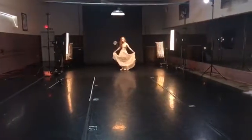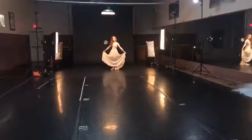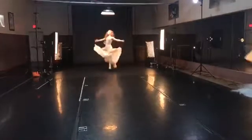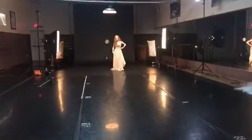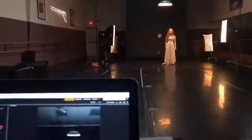Concentrate on that front foot. Concentrate on the front foot, Holly says. Ready. Oh, that's some beauty in that front foot. It's beautiful. Show that one when it comes up. There we go. Oh, that's beautiful. Oh, I love that one.